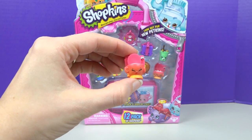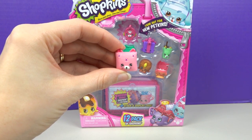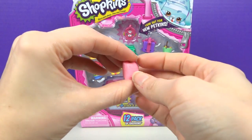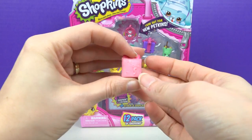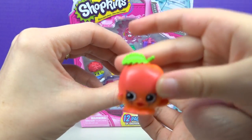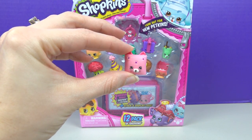Oh my gosh! Pink cushion. It's a little fox pillow, and it's pink. So cute. This Petkin is cute. Maybe it's a cat. It's got a thin tail like a cat. I know. You're not an apple, you're an apricot. So here's our kitty cat pillow called Comfy Cushion.